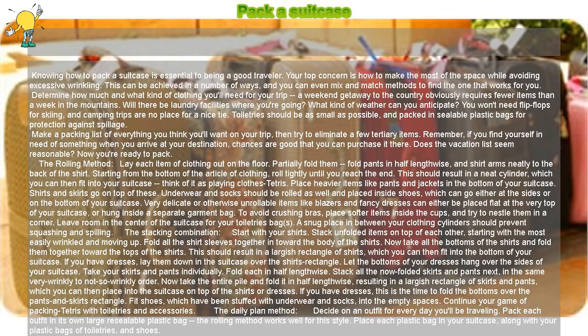Remember, if you find yourself in need of something when you arrive at your destination, chances are good that you can purchase it there. Does the vacation list seem reasonable? Now you're ready to pack.